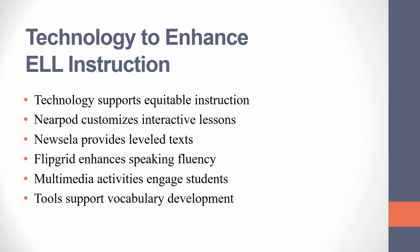Newsela, available at newsela.com, provides reading materials at various Lexile levels according to students' ability, allowing for individualized literacy training that promotes the growth of vocabulary and comprehension abilities. New York State Education Department, 2023.